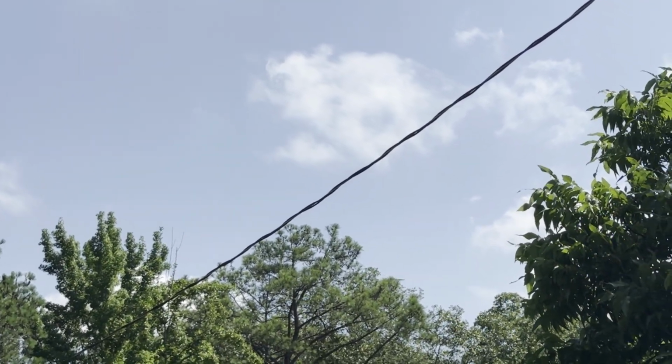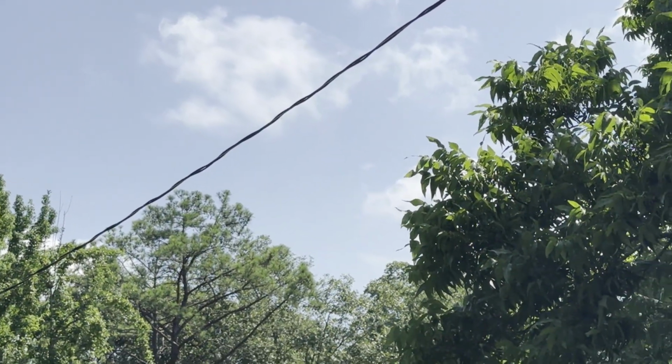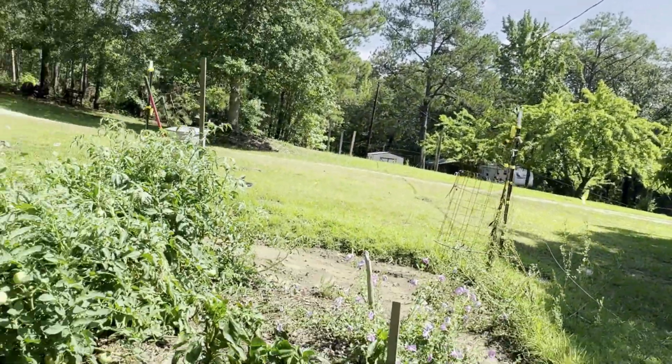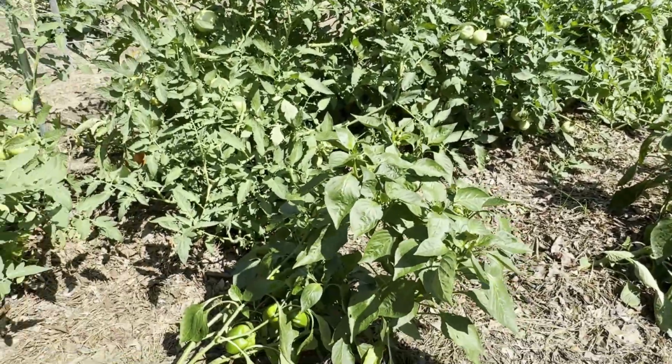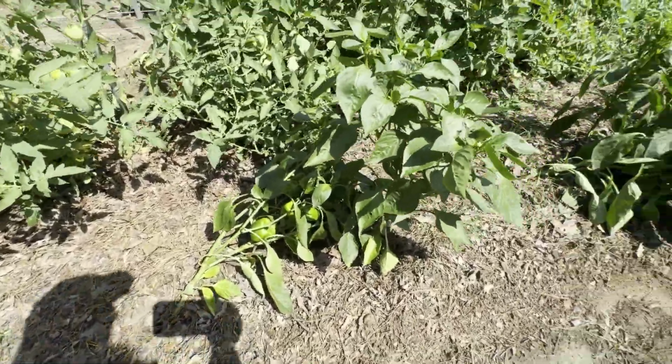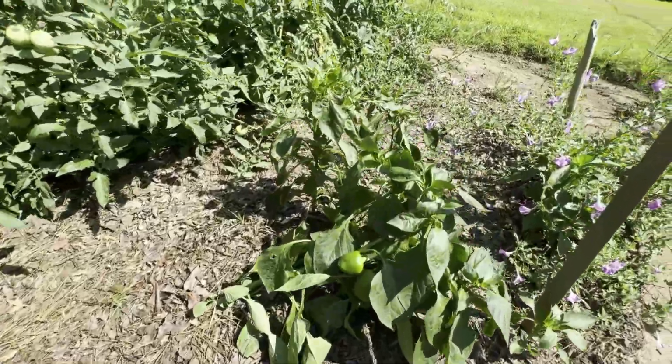I think it just landed up in, nope, it's still flying around. Yeah, so I guess he's scoping things out. Have to keep an eye on the chickens. So anyway, I'm going to have to get something and try to get these two stood back up.